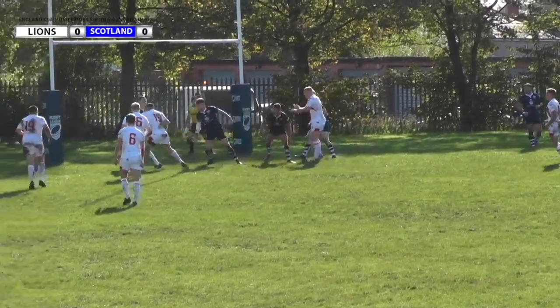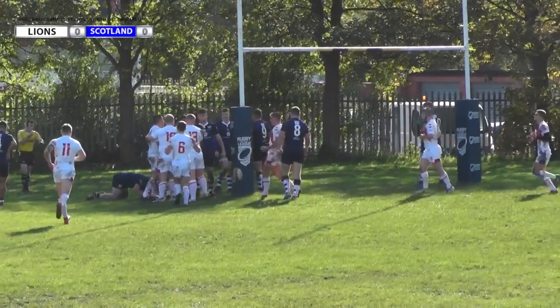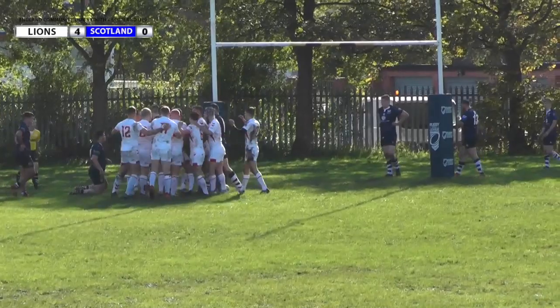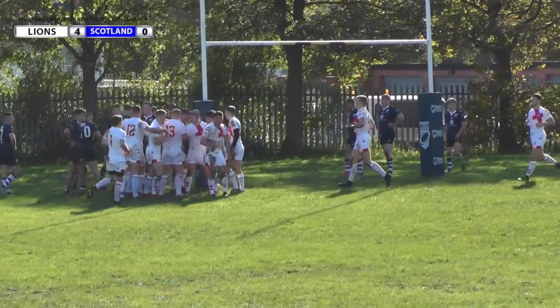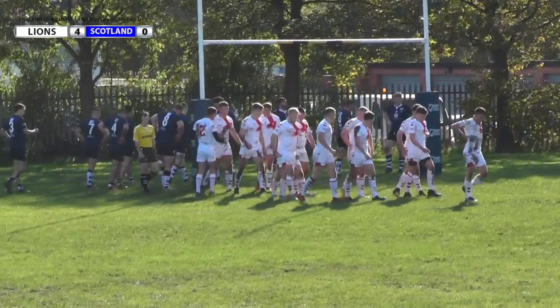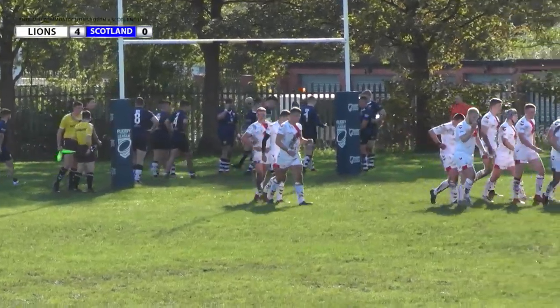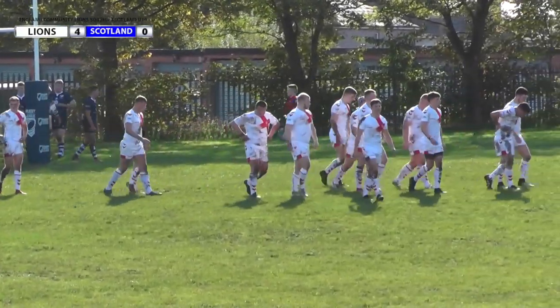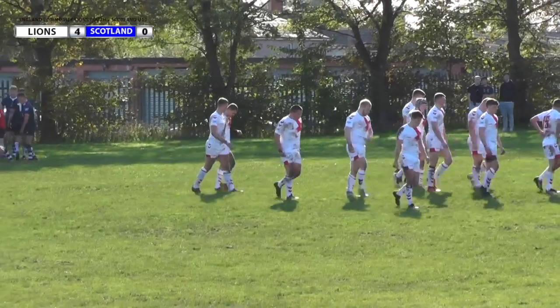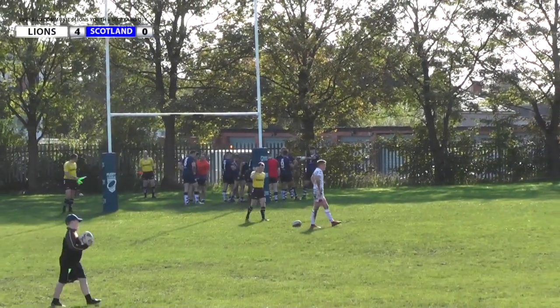Kellett picks up, throws a dummy, throws another dummy, surges over. Brilliant piece of half-back play there, and Kellett opens the score. Jack Kellett working his way through. 12 minutes gone. Scored a try against Wales where he was a substitute, but the Hensingham youngster, well, his season goes from strength to strength. Opens the score in England 4, Scotland 0.